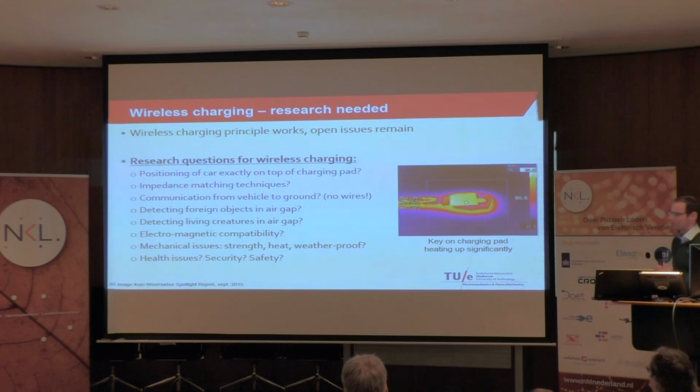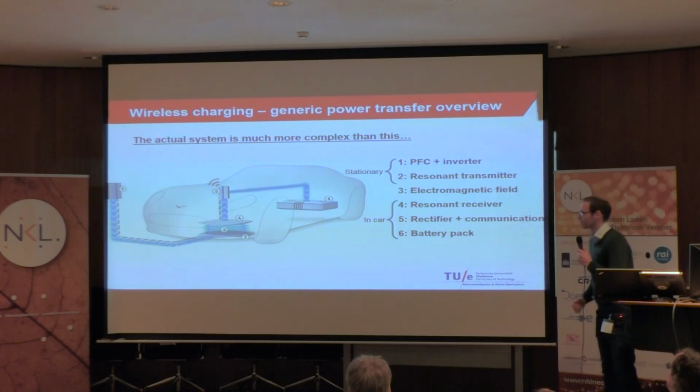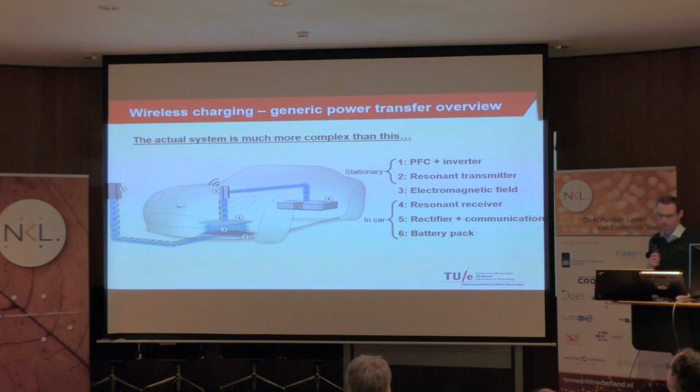There are a lot of other issues. You have to be able to drive on top of the ground pad without braking. There are health issues, safety issues, electromagnetic compatibility issues. So the actual system, it's not only this. It's much more than just this simple graph.